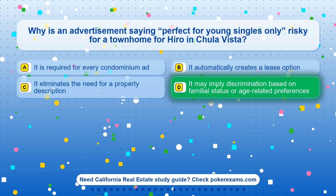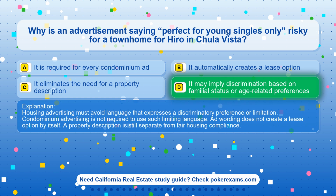The correct answer is option D. It may imply discrimination based on familial status or age-related preferences. Housing advertising must avoid language that expresses a discriminatory preference or limitation. Condominium advertising is not required to use such limiting language. Ad wording does not create a lease option by itself. A property description is still separate from fair housing compliance.